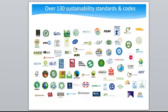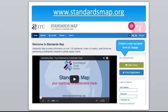We recognize that there is a proliferation of standards, logos, eco-labels, that it's becoming confusing not only for the producers, the exporters, the traders, but also the buyers and the policymakers worldwide. So this is why ITC, as a neutral agency of the United Nations, decided to build this central database where users can actually compare and contrast standards that are of their interest. And that information is currently made available online.